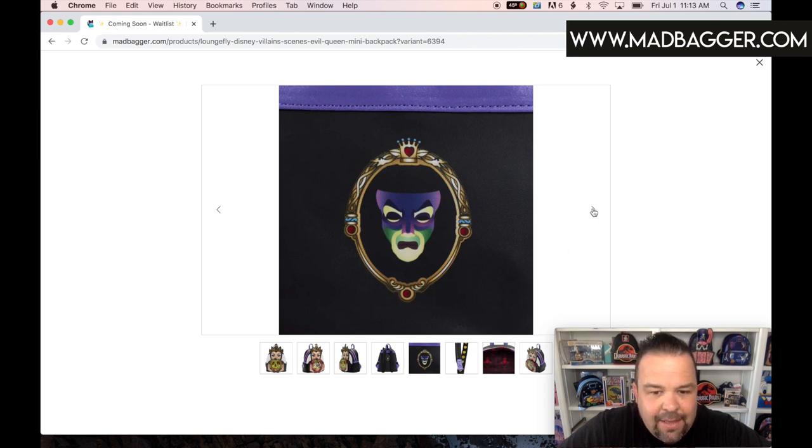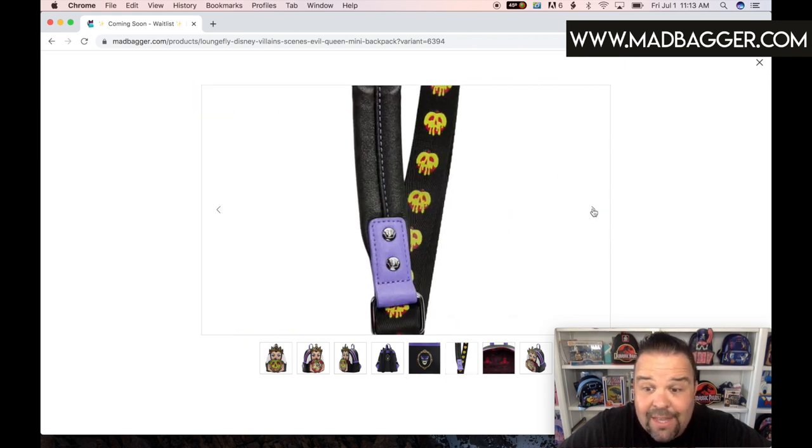Nice, crisp design there. Now, with the Villain Scene Series, Loungefly has pretty much been styling these bags out completely, meaning they're doing the lining, they're doing the back, they are doing all the little details on these bags. That's why these ones tend to run in the $80 to $90 range. I think this one is going to be $85. Correct me if I'm wrong. If not, we'll see it when we go back to the next page. But as you can see on this one, on the nylon straps that connect to the actual padded straps, you're going to have the poison apple, which is really neat.